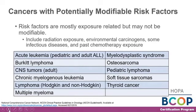Next up is cancers with potentially modifiable risk factors. And when I say potentially modifiable risk factors, I mean risk factors that are mostly exposure related, but may or may not actually be modifiable. And this can include stuff that patients may never have known that they were exposed to, such as radiation, environmental carcinogens, certain infectious diseases, as well as past chemotherapy exposure. Patients will understand that to treat their previous disease, that may be something that's required of them, and as such, they take on that known risk at the time of initial treatment with chemotherapy. So again, a lot of what you see here tend to be the connected tissue, leukemias, lymphomas, sarcomas, those kind of things tend to be in this group of diseases.